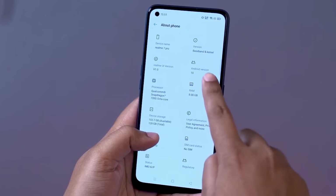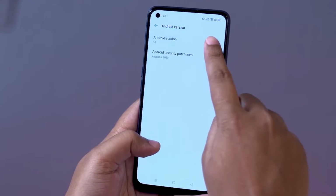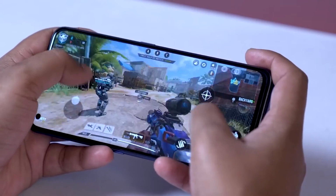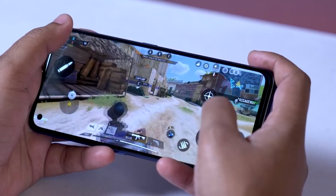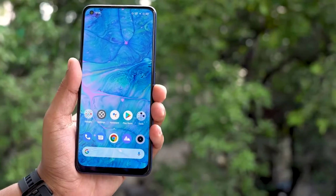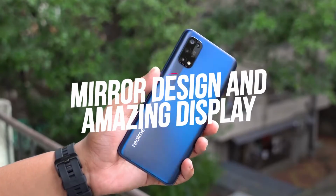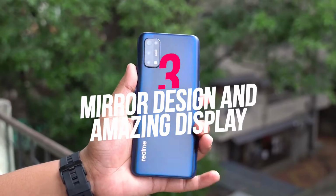For under Rs 20000, you can have only a handful of devices that come with OLED panels. The majority of them belong to Samsung. Realme 7 Pro also uses one and is better than LCDs that you see on other phones. Number 3. Mirror design and amazing display.